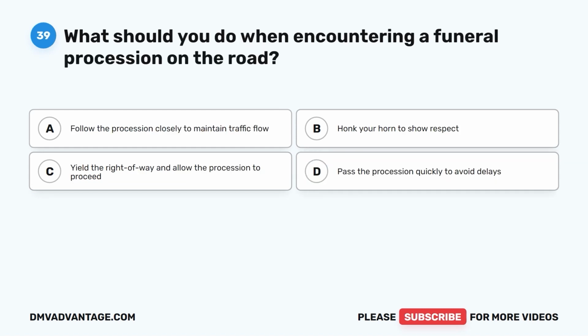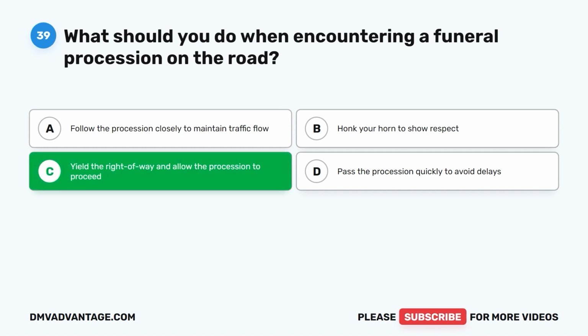Question 39. What should you do when encountering a funeral procession on the road? A. Follow the procession closely to maintain traffic flow. B. Honk your horn to show respect. C. Yield the right-of-way and allow the procession to proceed. D. Pass the procession quickly to avoid delays. The correct answer is C. Yield the right-of-way and allow the procession to proceed.